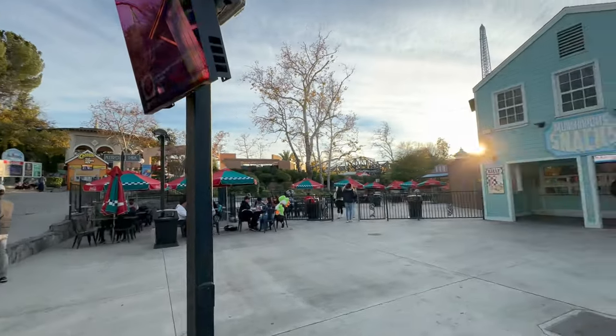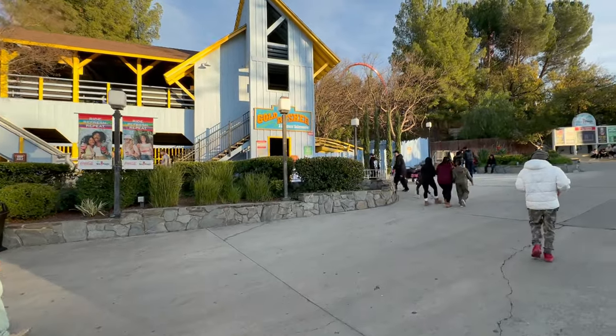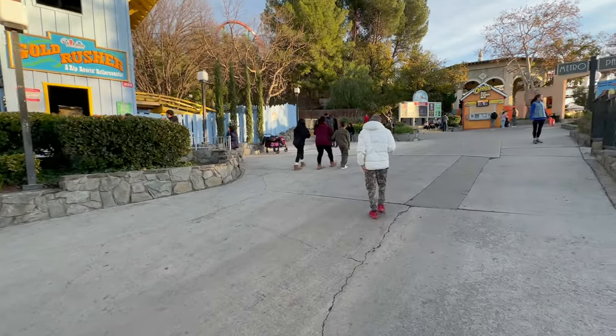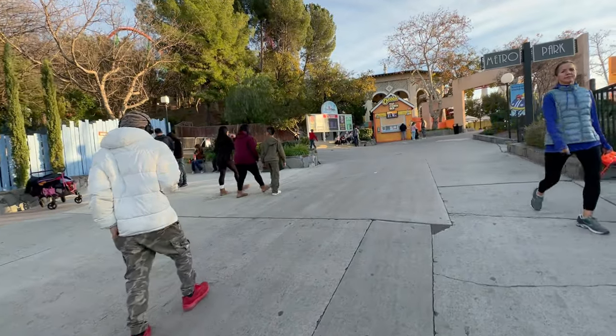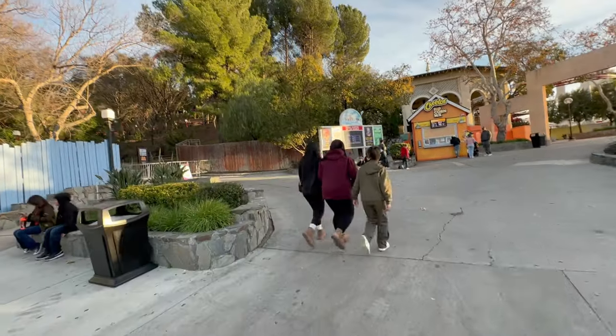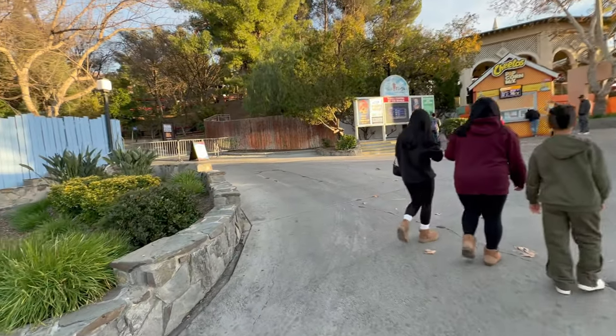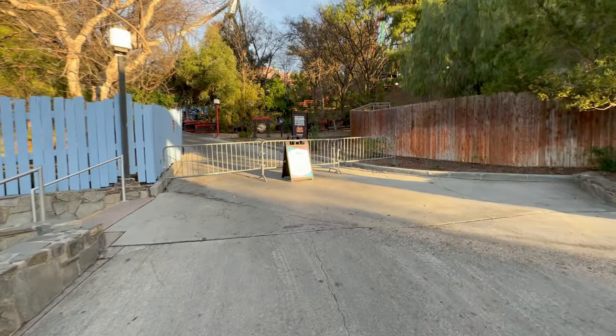Again, I love golden hour. It's like the prettiest part of the day here at the parks. But everything appears to be open except Samurai Summit still. And that's been closed for a while. So that leads to other rumors, and I'll talk about it more when I get a view of it.